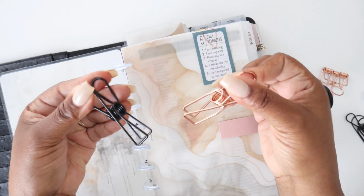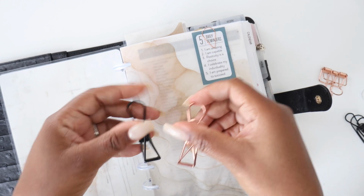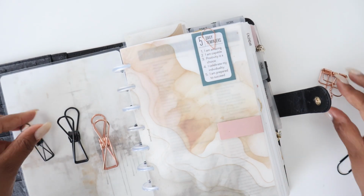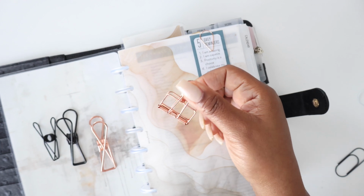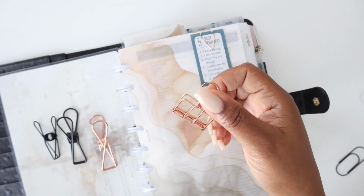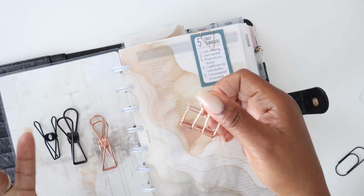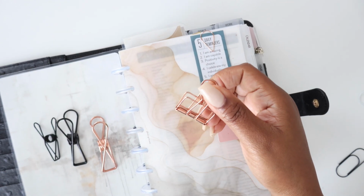I would love something like this. It serves the same purpose and it's gorgeous as well. So we have these in multiple sizes. So we got them in the smaller size as well. I also love the binder clips. These are a more decorative option than those black ones that are solid that you used to use or your teacher would use in the classroom growing up.